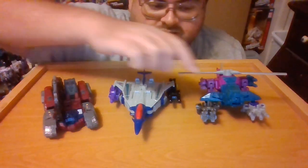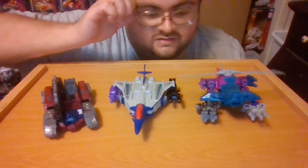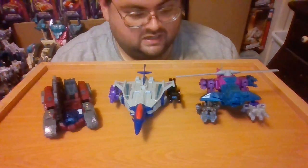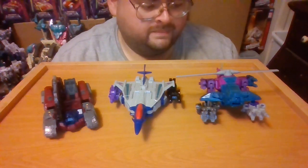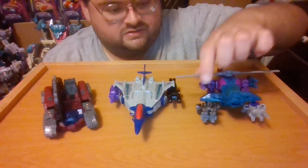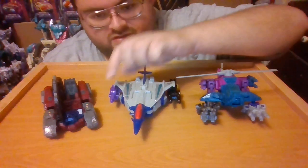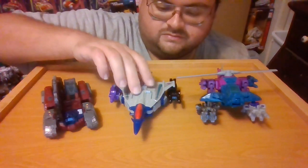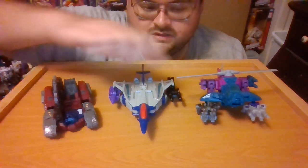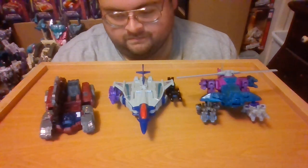but from what I've seen with people's attempts at having Spinister united with his Target Master partners, he wasn't necessarily designed to have the Target Master partners interact with him. That's why he had two laser guns that just looked like his G1 Target Masters. Whether or not Zigzag and Sunbeam are going to be repainted as Spinister and Quake's Target Master partners is unknown at this point.